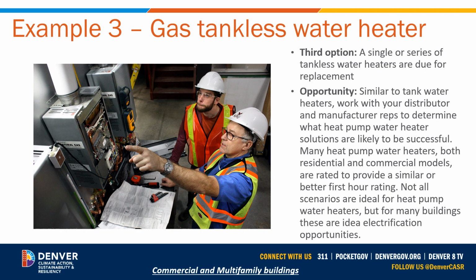Now here there's a little bit of a difference, because switching to a heat pump water heater means installing a tank where previously there was a tankless unit. So there will take some involvement of, is there the right space? Are the plumbing connections going to be easy enough to modify to make tanks work where previously a tankless unit was?